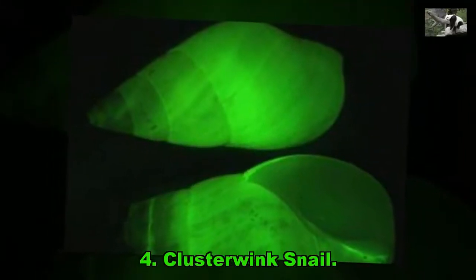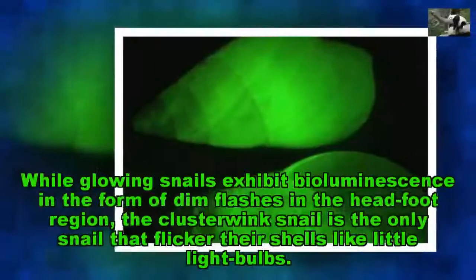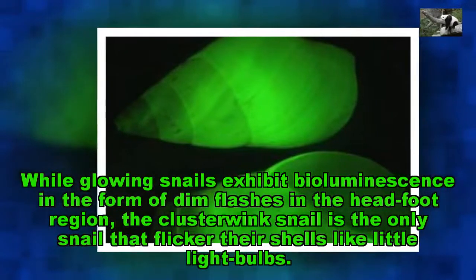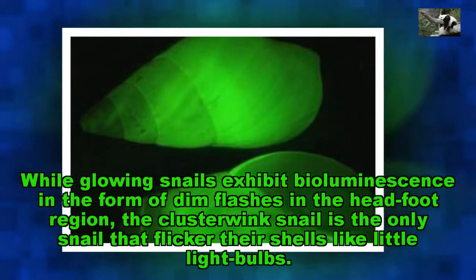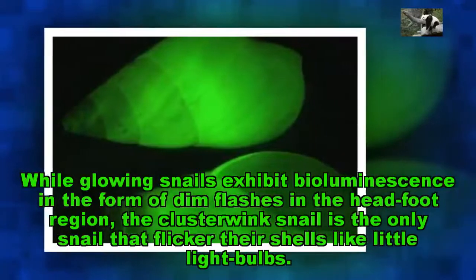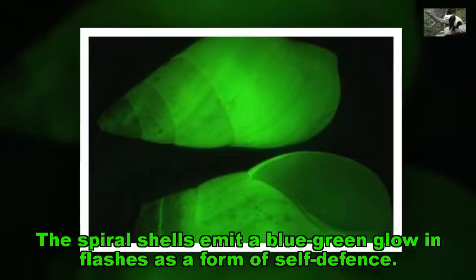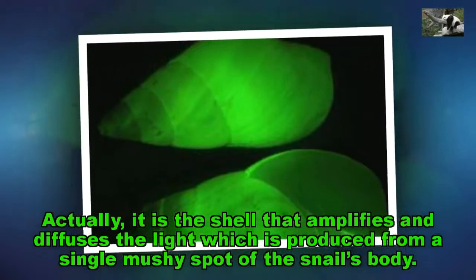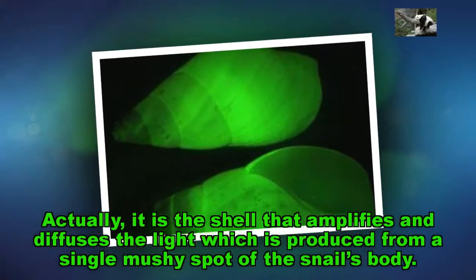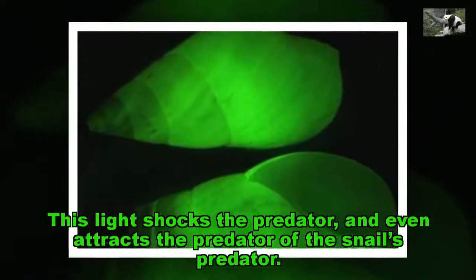4. Clusterwing snail. While glowing snails exhibit bioluminescence in the form of dim flashes in the head-foot region, the clusterwing snail is the only snail that flickers its shell like a little light bulb. The spiral shells emit a blue-green glow in flashes as a form of self-defense. Actually, it is the shell that amplifies and diffuses the light which is produced from a single mushy spot of the snail's body. This light shocks the predator, and even attracts the predator of the snail's predator.